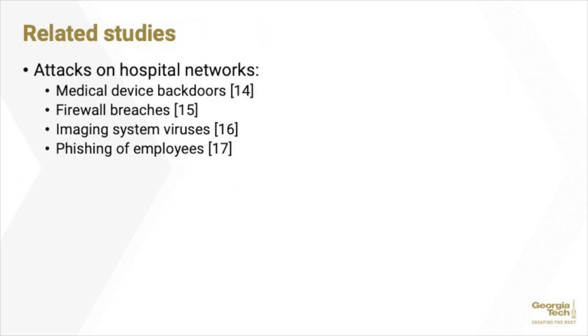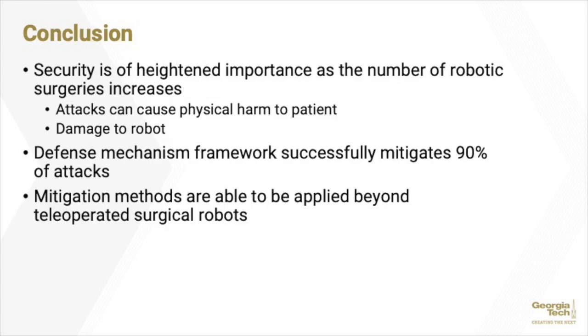The assumption for this attack is based on the ability to compromise the hospital network. Listed below are several attacks that have occurred previously. There was a blood gas analyzer that was exploited, and this established a backdoor to the entire hospital network. Millions of patient records were stolen. There have also been firewall breaches caused simply by scanning the network for vulnerabilities, and they've stolen employee credentials and then accessed workstations physically.